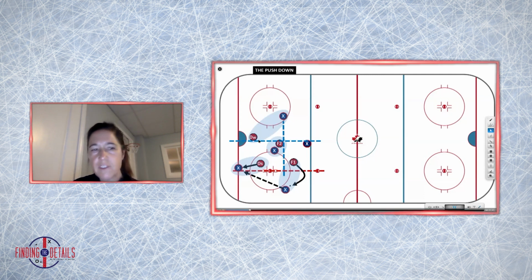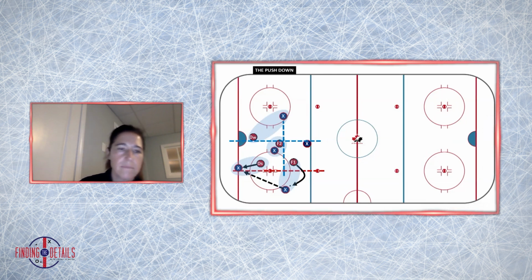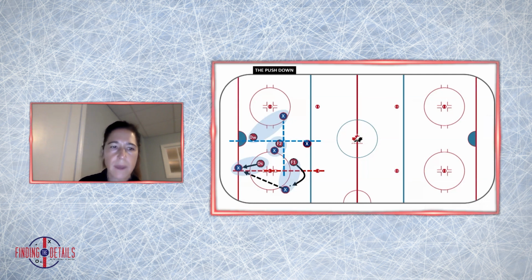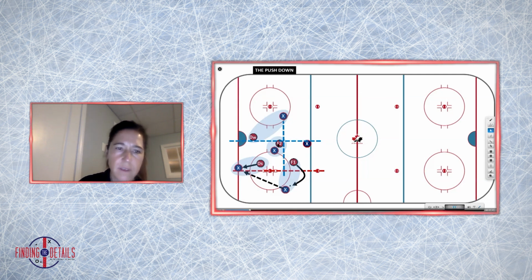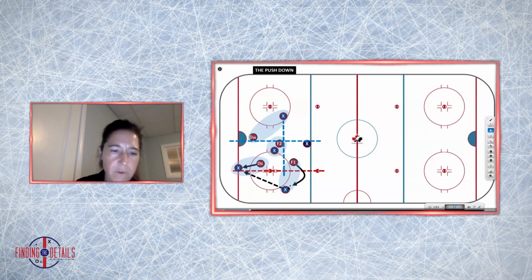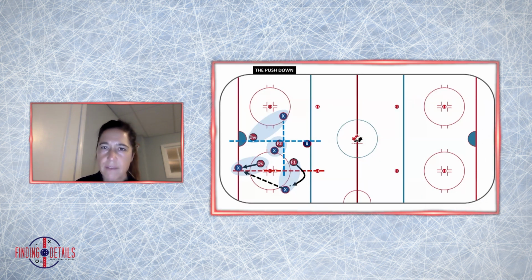In different situations, our weak side forward and our weak side D, their roles here will be, sometimes the weak side forward is going to pick up the back door. This presentation isn't going to necessarily focus in on that. We're going to more focus in on this half wall player, and again, when the power play has full control, when to make that push down so that we can create even numbers in front of our net.